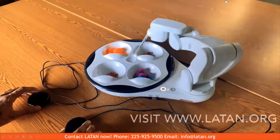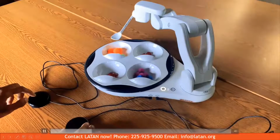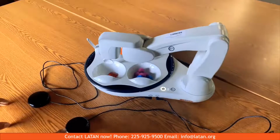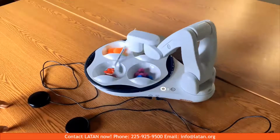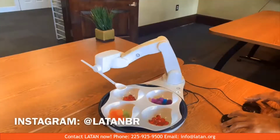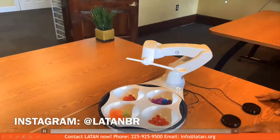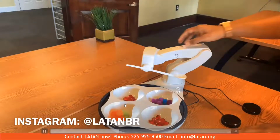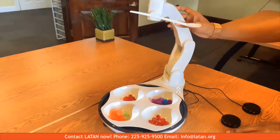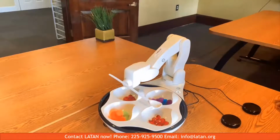One switch will maneuver him between the 4 compartments of the plate. The second switch will command him to go down and pick the food up and bring it to you. He wipes the food off before he does this. OBI can be easily repositioned to accommodate for any user. Simply press the teach button on his base and then grab his arm while holding the teach button on top. Move him to the position that you would like to eat at. OBI's head will shake no if he can't reach that position. Simply readjust and then press the teach button when done. OBI will confirm this with a head nod.